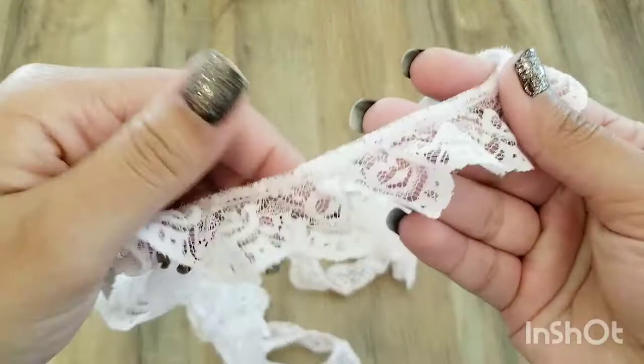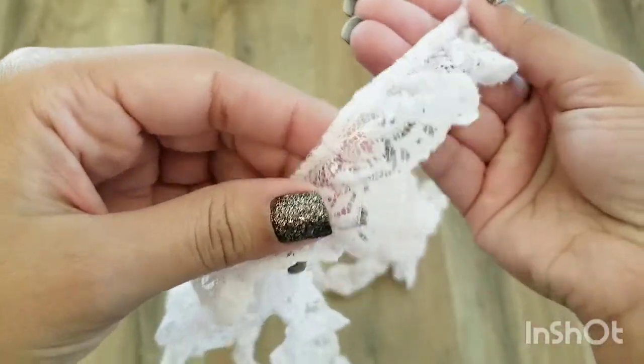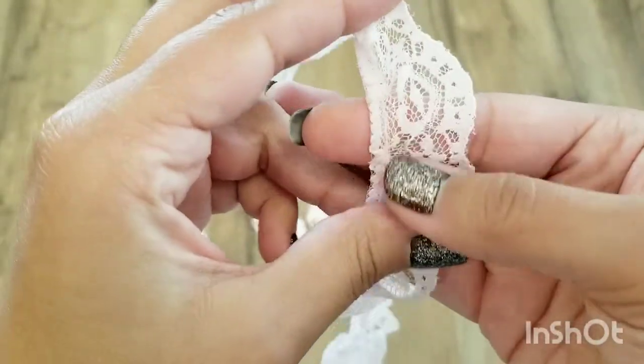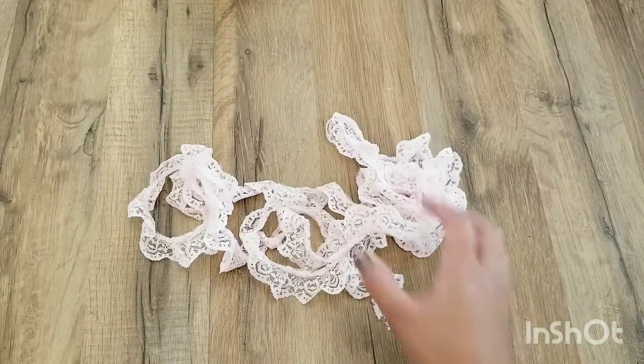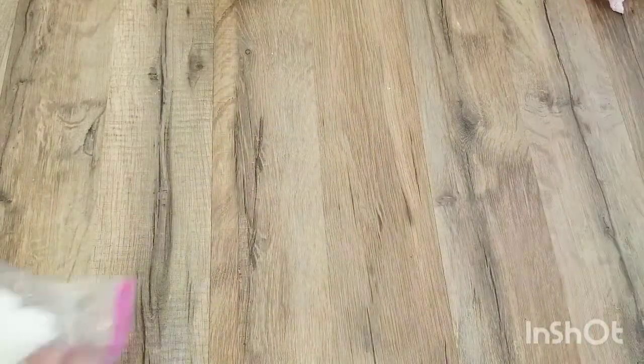Look at this. This one's a very light pink. Very pretty. And there's this much of it. I don't know how much that is. Maybe 1.5 yards, 2 yards, perhaps? Sure. All right, next up.